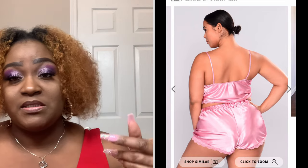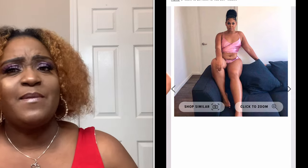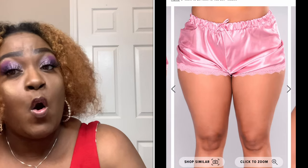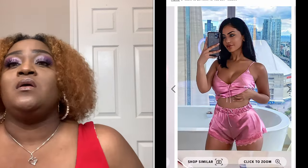Now, this pajama set is really, really cute, really, really sexy, but at the same time, it's really comfortable. You could be comfortable walking around the house in it. And now it's getting really warm. It's getting warmer outside, so in a little bit, we're not gonna need robes and long pajama pants and stuff like that. Gonna need some nice, cute little pajamas, you know what I mean?